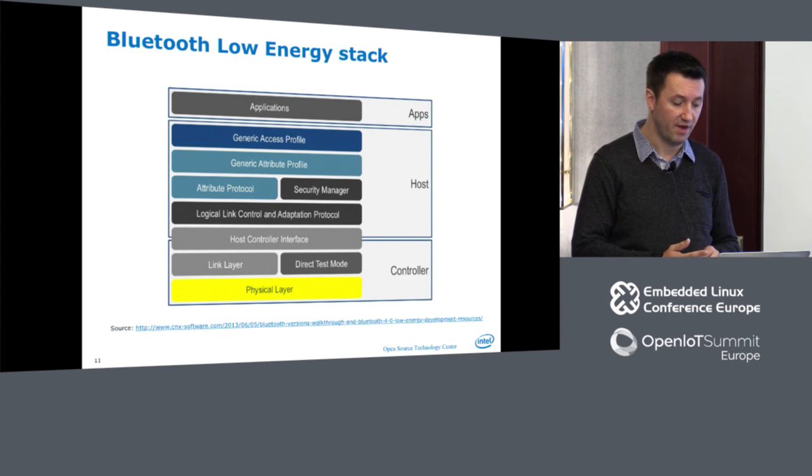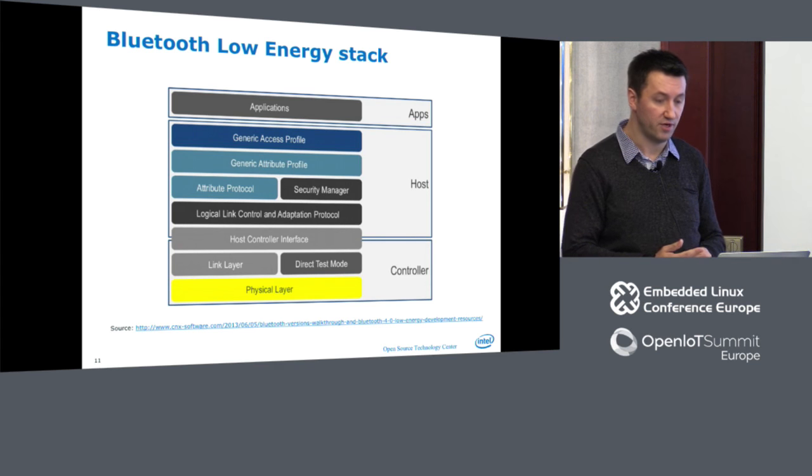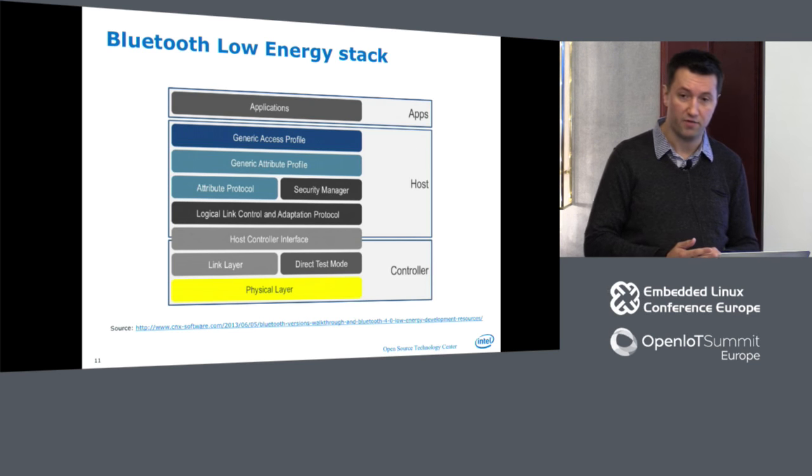It pretty much gives you multiplexing for channels, and in 4.1 we extended this into connection-oriented channels, so you have data streams there as well. But then at the other point, there's just an attribute protocol, and we'll get into how that works a little bit later. And you have a security manager.